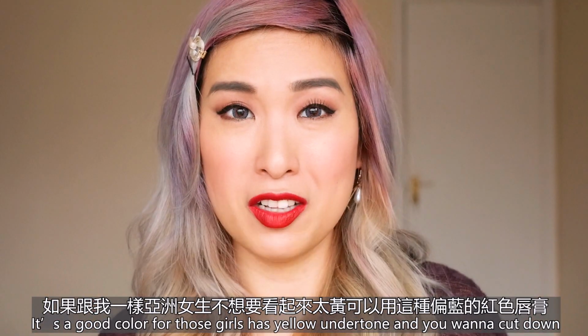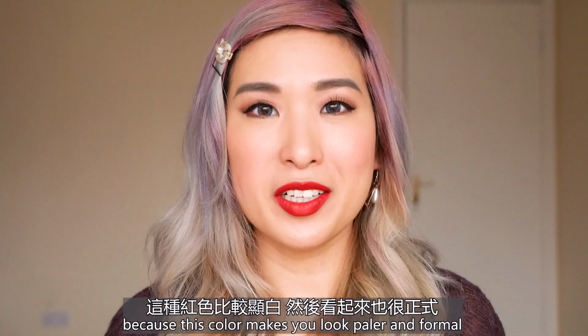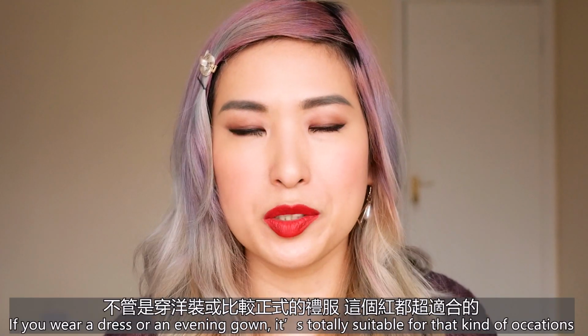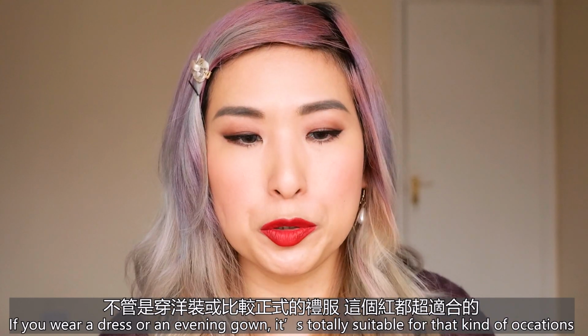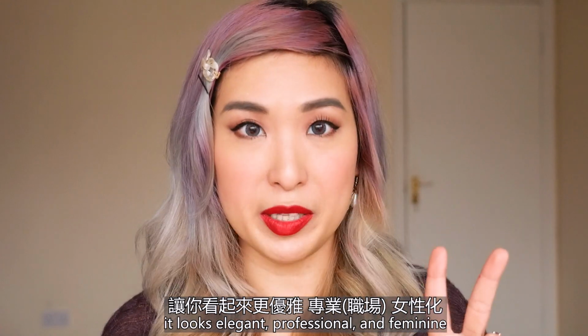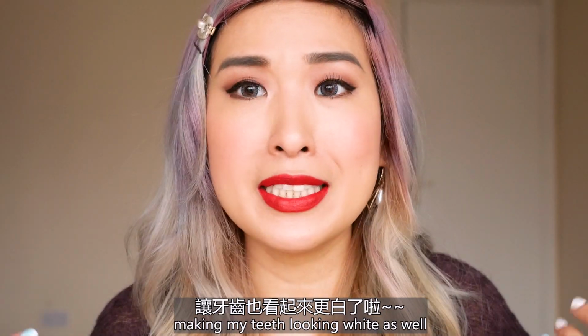bright. It's a good color for those girls who've got yellow undertone and you want to cut down, because it makes you look paler and look formal. If you're wearing a dress or an evening gown, it's totally suitable for that kind of situation. It looks elegant, professional, and feminine. I wouldn't say it's a day-to-day lip color, but it's very pretty. Makes my teeth look white as well.